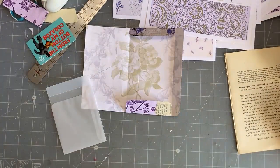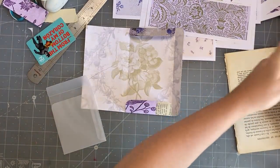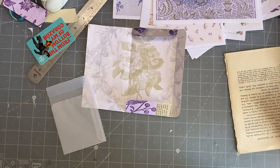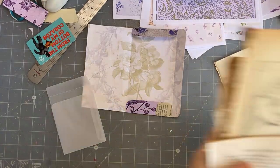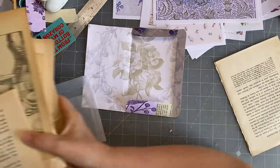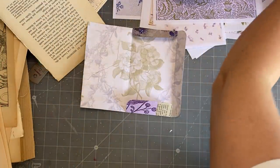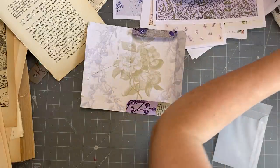And I'm just going to grab my sewing machine. I'm not even going to bring it on camera. I've got my blue book pages in front. I'll just put that over there.